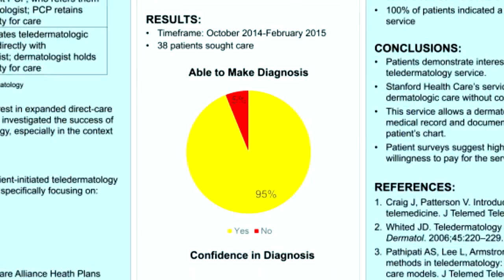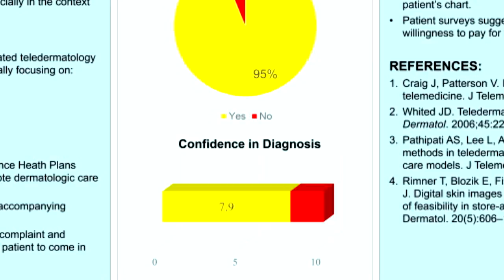Of those 38 patients, we started looking at whether they were getting what they wanted from the dermatology service. A dermatologist was able to make a diagnosis for 36 of them, so a high level of being able to come to a diagnosis. We also asked the dermatologist to rate their confidence in the diagnosis, and the average level of confidence was a 7.9 out of 10. So they're pretty confident that they were getting the right diagnosis.